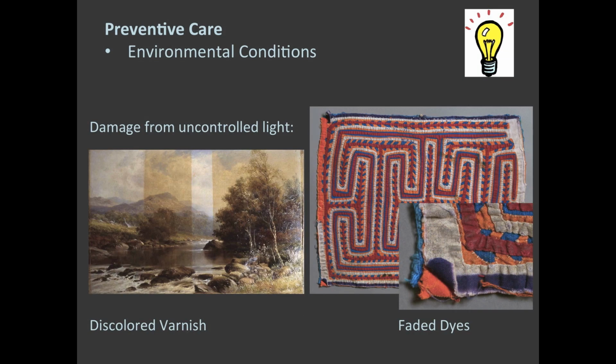Uncontrolled light exposure can lead to discoloration, as seen in the varnished areas of this partially cleaned landscape painting. Perhaps more familiar to us, light can also cause fading and color loss. The purple fabric in this appliqued textile now appears gray, except where it was hidden within seams.